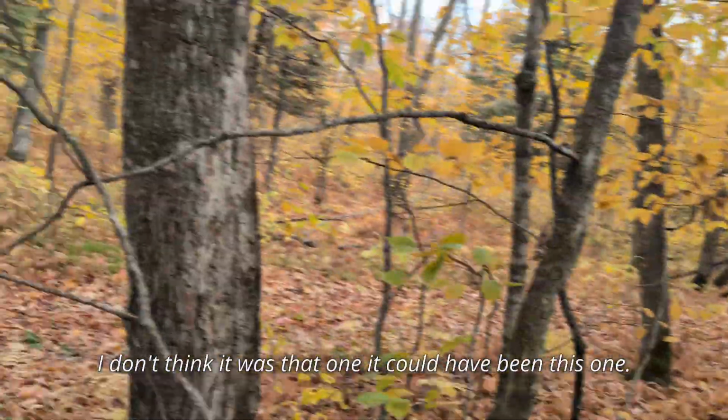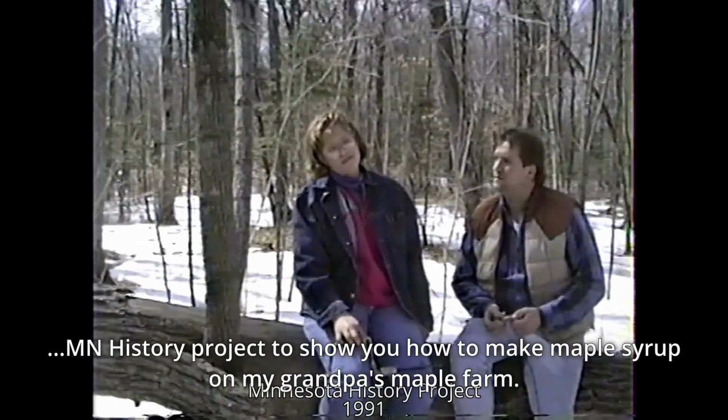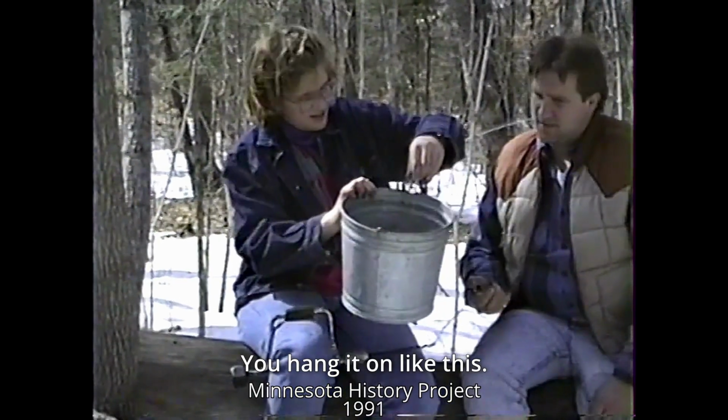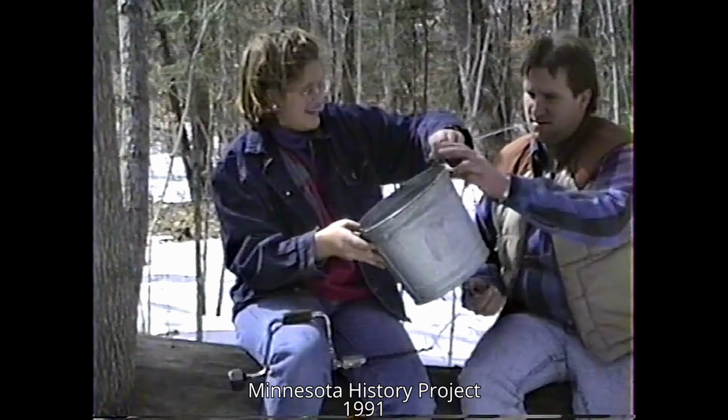I don't think it was that one. It could have been this one. Project to show you how to make maple syrup on my grandpa's maple farm. So we used to hang it on a 10-quart pail. You hang it on like this. We'll show you on a tree.